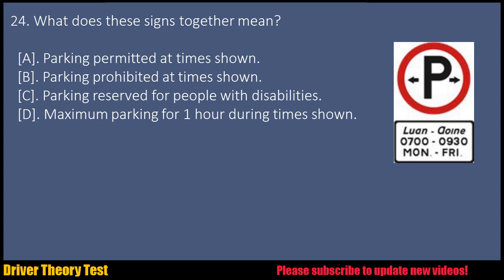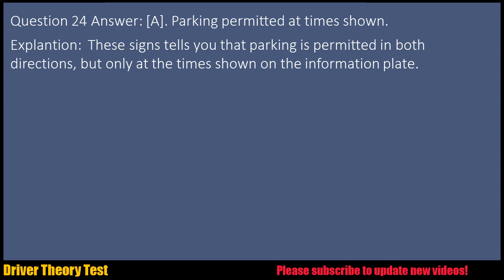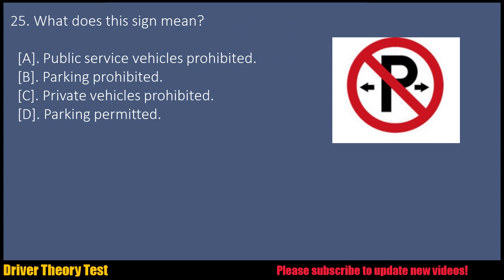Question 24. What do these signs together mean? A. Parking permitted at times shown. B. Parking prohibited at times shown. C. Parking reserved for people with disabilities. D. Maximum parking for 1 hour during times shown. Question 24 Answer, A. Parking permitted at times shown. Explanation. These signs tell you that parking is permitted in both directions, but only at the times shown on the information plate.